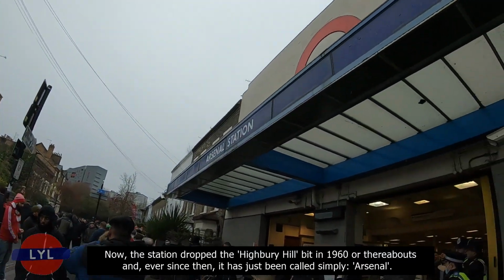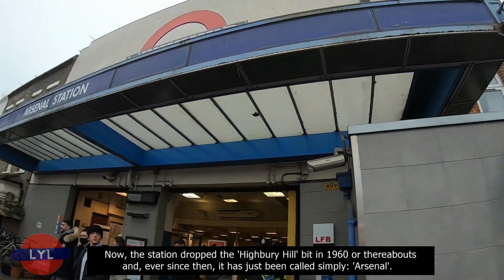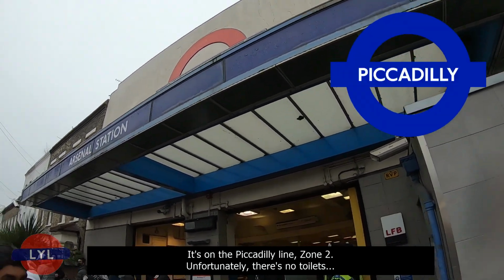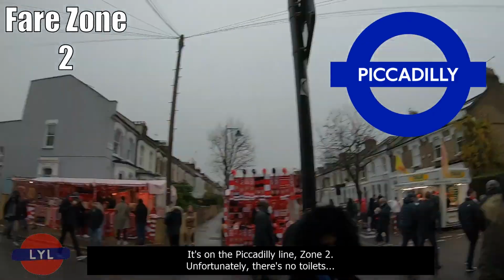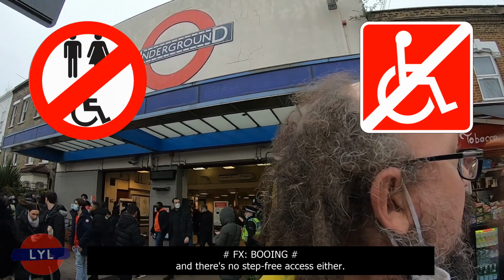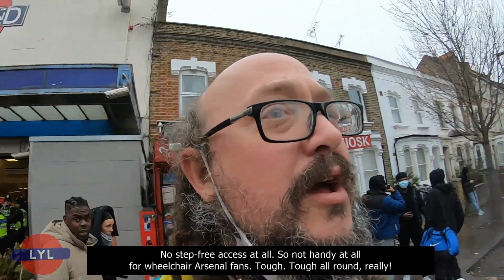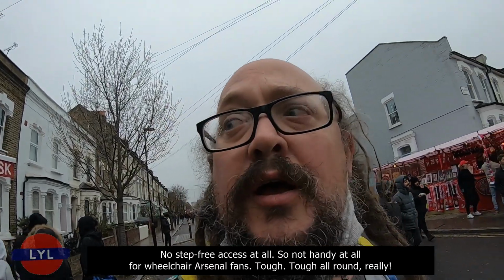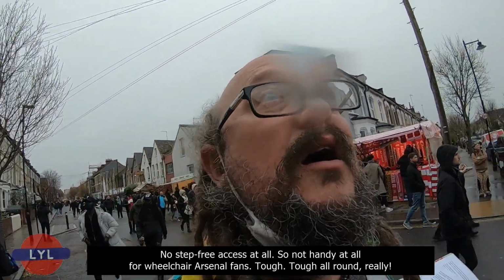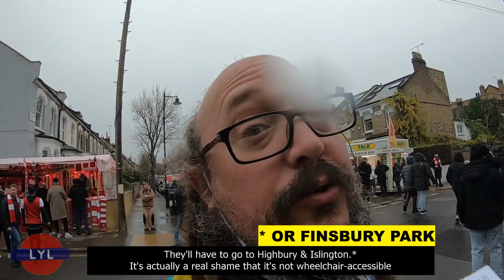Now the station dropped the Highbury Hill bit in 1960 or thereabouts, and ever since then it has just been called simply Arsenal. It's on the Piccadilly line, Zone 2. Unfortunately there's no toilets, and there's no step-free access at all, so not handy for wheelchair Arsenal fans. Tough all round, really. They'll have to go to Highbury Islington.